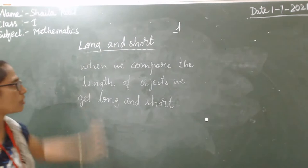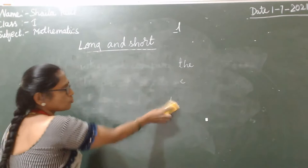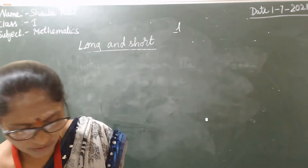Okay, we will do an activity now. I'll show some pictures, and you have to identify whether it is a long object or a short object. Okay, I'll show you some pictures on this chart.